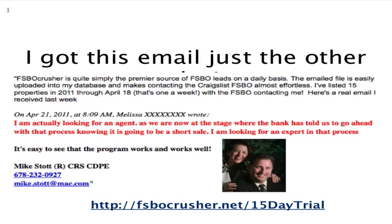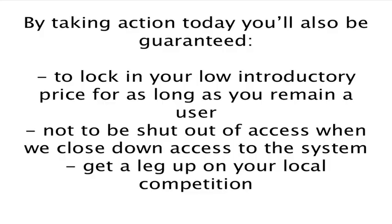But the point is, it's super, super easy to use this system. It saves you a bunch of hassle and money. It gets them chasing you instead of you chasing them. Now, by taking action, you'll also be guaranteed to lock in your low, discounted price for as long as you remain a user. You'll be guaranteed not to be shut out of access when we close down access to the system, and you'll get a leg up on your local competition.